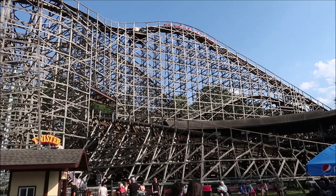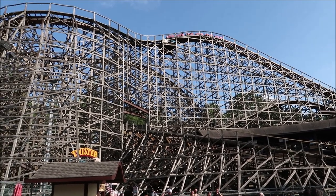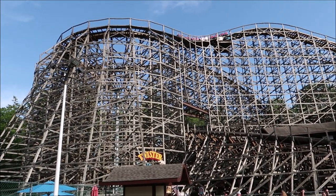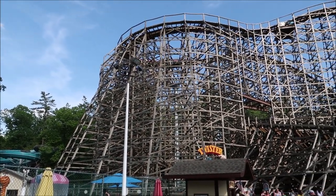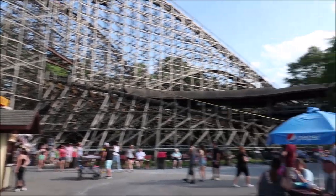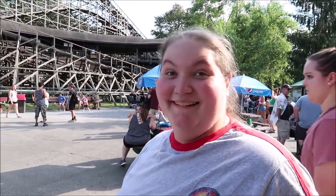This roller coaster is much bigger than Phoenix though. Look at how high up that is. And that's a wooden roller coaster. That blows my mind. Look at that. And we're about to ride this. All right, we're switched over to the GoPro. So here we go.